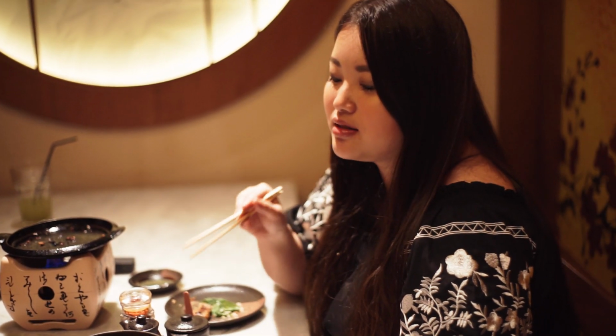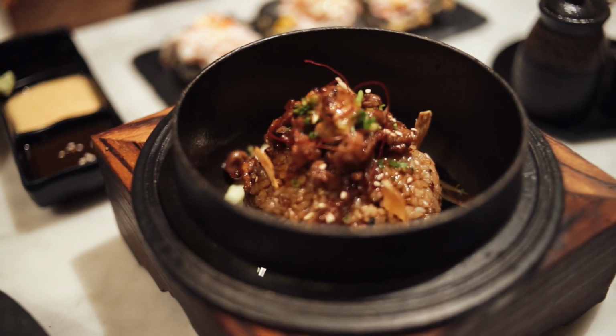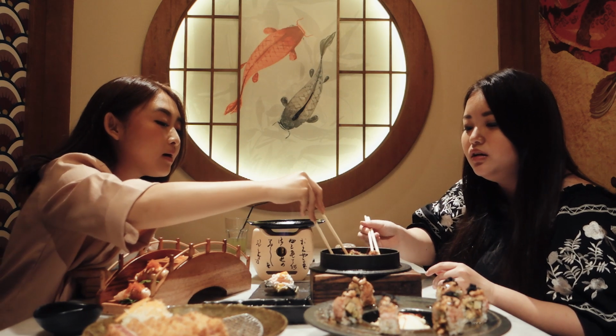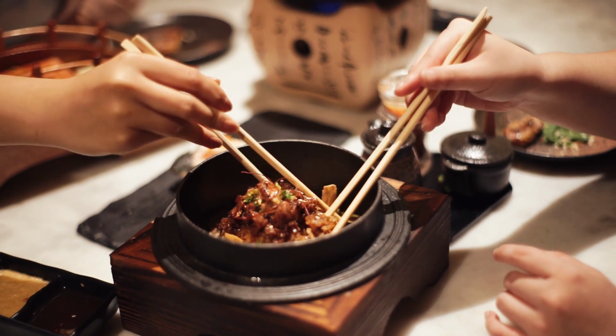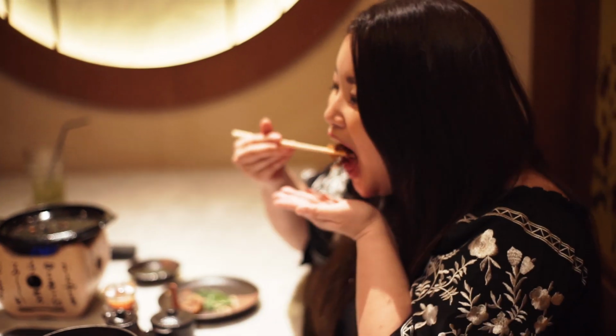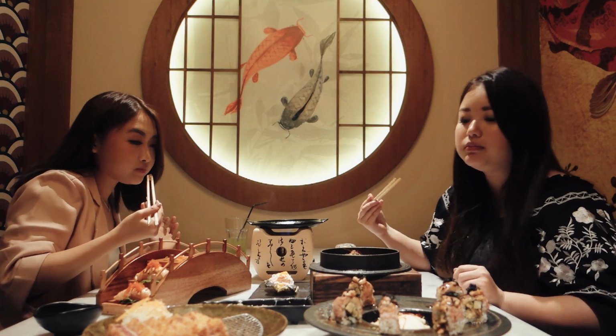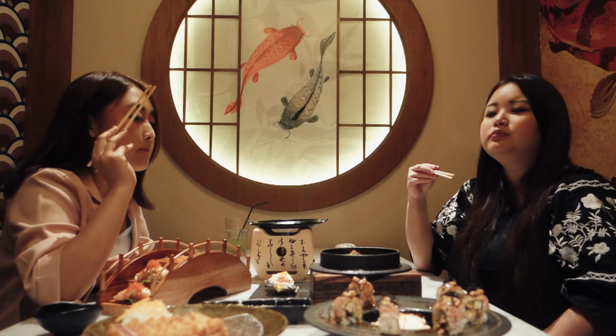To try. Moving on, we are trying this. The last main course. Yeah. Let's take it. Look at the garlic. I'm gonna take the garlic. Yeah, I think the garlic is so crispy. Oh! So I've got the garlic, the beef, and a little bit of rice. Look. Pretty good.